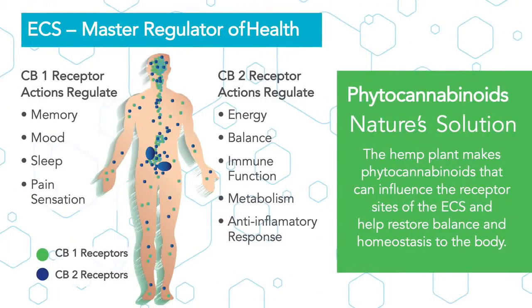But here's what we know now, that the endocannabinoid system is the master regulator of health. And when you properly support these receptors on these cells, it affects things like memory, mood, sleep, pain sensation, energy, balance, proper immune function, metabolism, anti-inflammatory responses that are normal to the body. Those are all very critical in maintaining optimal health. So now let's talk about how does the hemp plant support the endocannabinoid system.